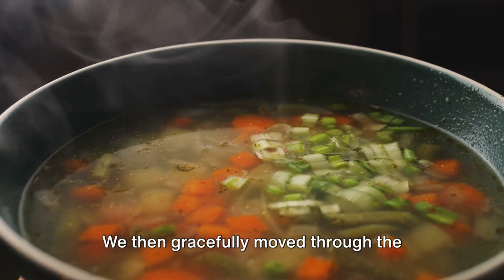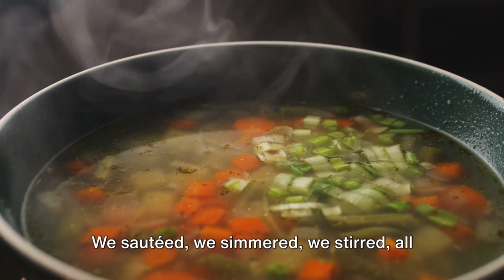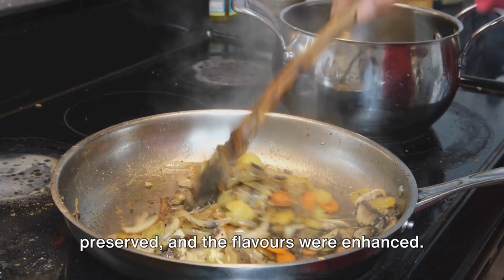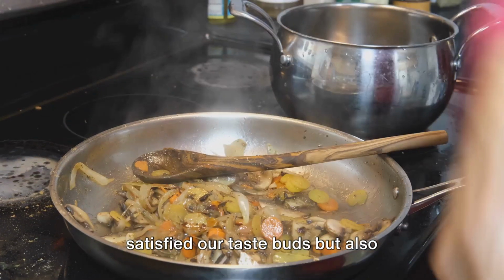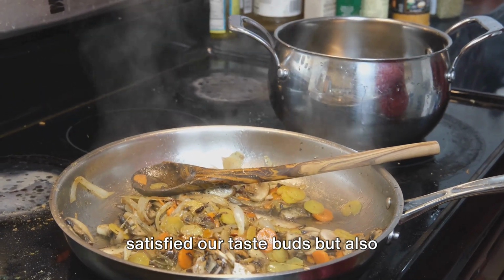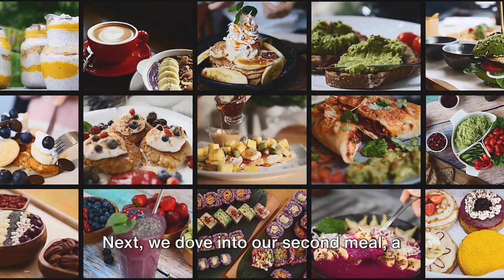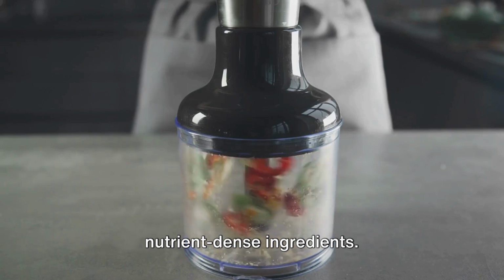We then gracefully moved through the cooking process. We sautéed, we simmered, we stirred, all the while ensuring that the nutrients were preserved and the flavors were enhanced. The result was a meal that not only satisfied our taste buds, but also nourished our bodies. Next, we dove into our second meal, a creative blend of cost-effective and nutrient-dense ingredients.